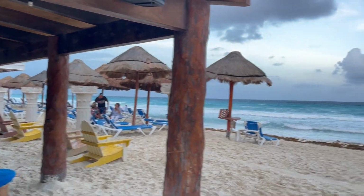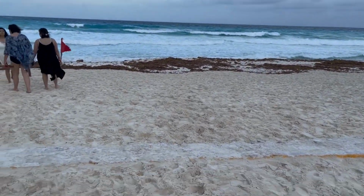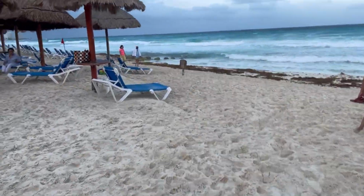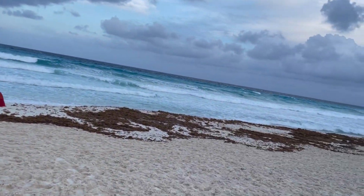This was taken right outside our hotel. This is the view. I absolutely loved it. The only thing I didn't like was that we couldn't get into the ocean because I believe they closed it off because the tides were really rough there. I don't really think it's ever open.